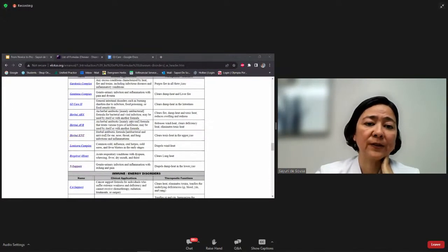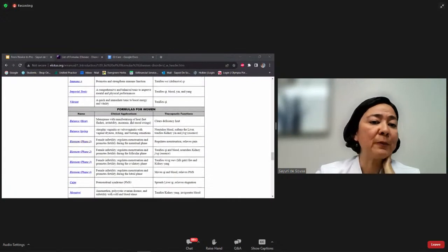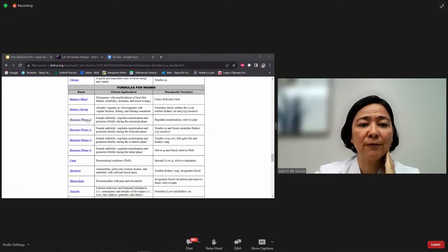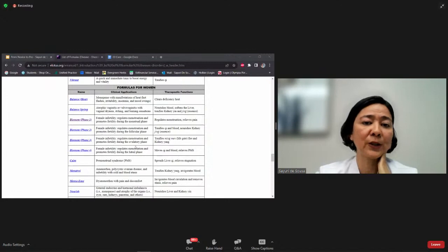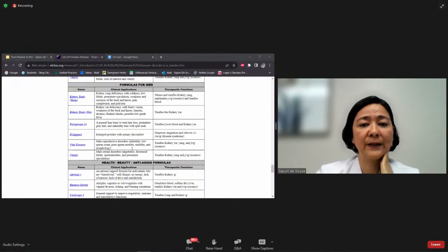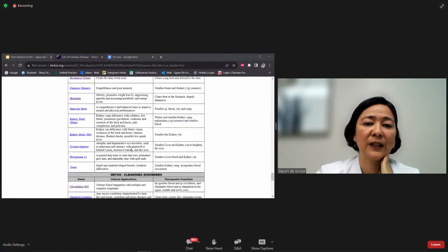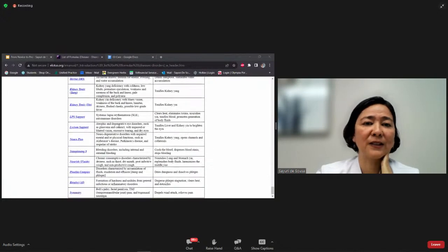Infectious disease, immune energy disorders, formulas for women. This Blossom phase 1, 2, 3, and 4 is really, really good for those that are trying to get pregnant. Each formula is for a specific week of the cycle. This is really, really interesting. Formulas for men, for beauty, for detox, and specialty formulas.